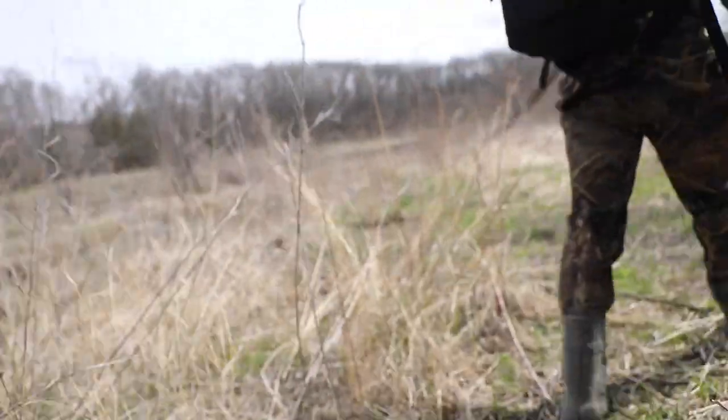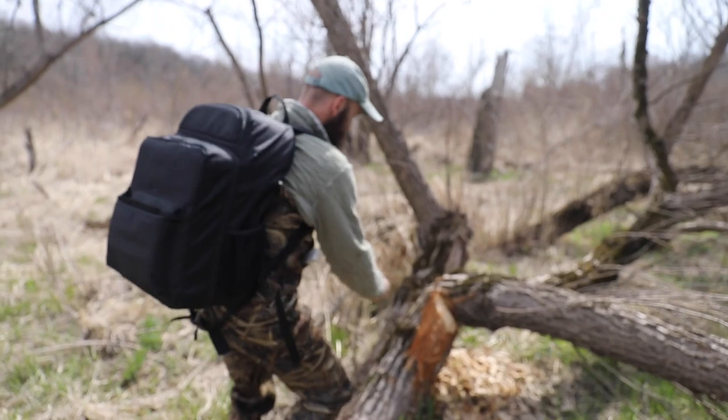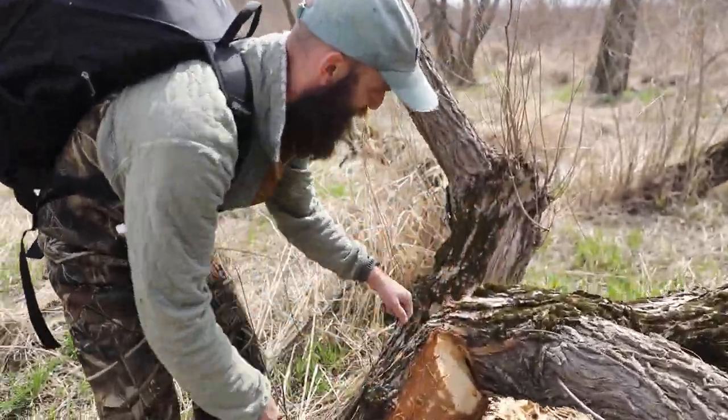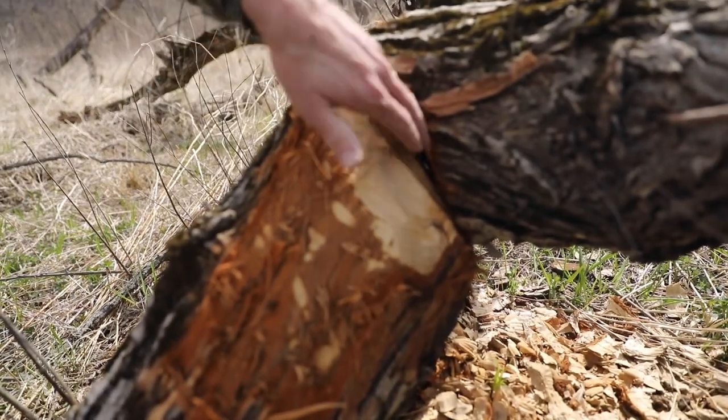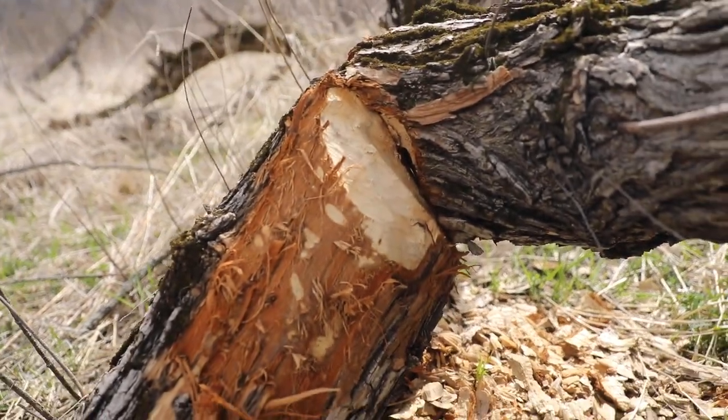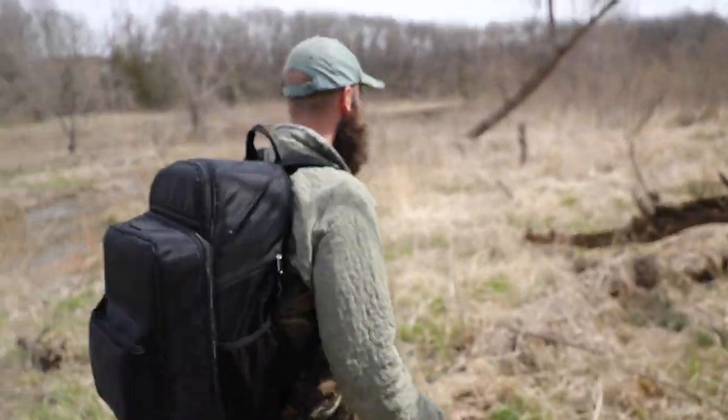Oh, I was wondering how that, see, they shaved it all until it fell over. I've actually found a cottonwood with a beaver inside where the tree smashed him. He didn't get out fast enough. That was pretty wild.